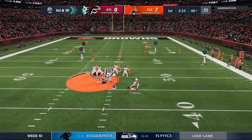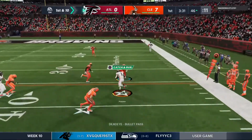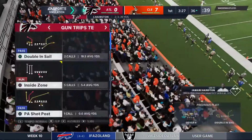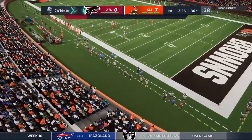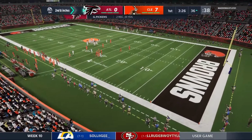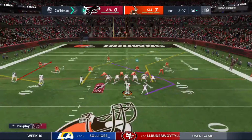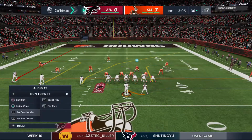They'll look to throw here on 1st down. Maybe hits him in stride. And here he'll be brought down a little shy of the 35 at the 36. It'll be a pickup of 10 yards. And that'll make it 2nd and a foot or so. Browns 36-yard line.